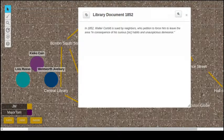We've learned from the library so far that he became the new owner of the house after the previous one started to fall ill, and after being there for some time, started to get on quite badly with the neighbours. Now the fact that this is in the library means that it was a legal petition. It wasn't like asking him nicely to leave. That wouldn't go into the library documents. They were petitioning to get him out of here.